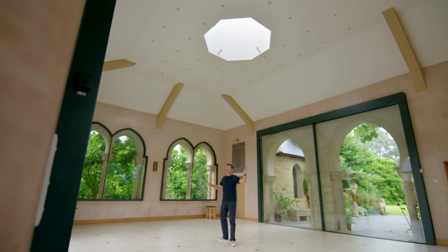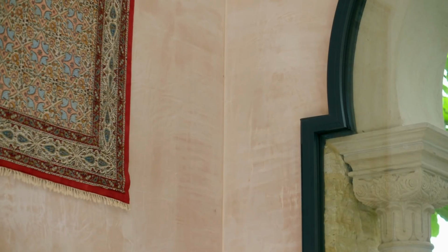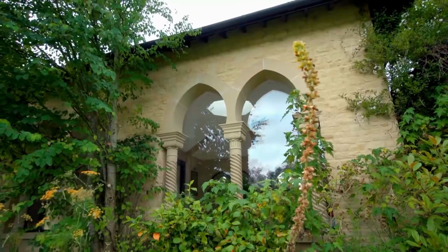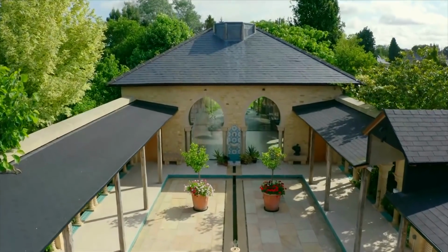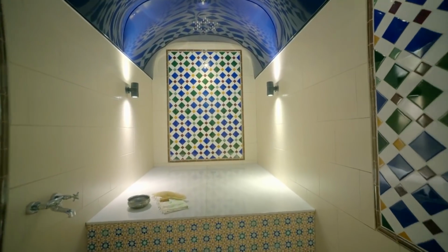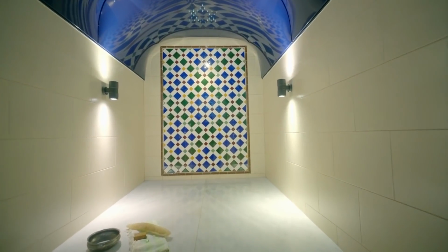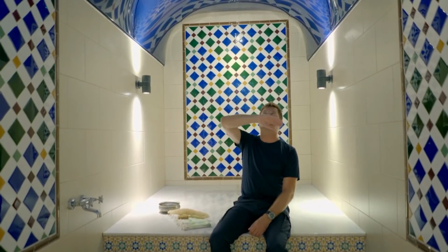Inside, all around the walls, you've got pink polished plaster. So typical of Moroccan design. And as if a pavilion wasn't enough, they've even got their own hammam or steam room. And it's really hot. This is super, super hot. It's got beautiful tiling, very intricately done. And then this very deep blue barrel vaulted ceiling.